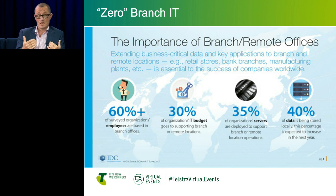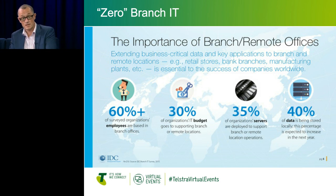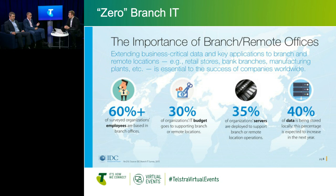And then the other choice might be, okay, I'll put servers and apps out in the branch, because end user performance is a very, very important thing. You don't want the phone ringing all the time. You don't want your end users complaining about the performance of the way the application is delivered. So I put the app locally, so I don't get impacted by latency, distance or bandwidth. But that comes with its own set of problems, and that's really this whole problem around branch data management, as it were. So that's where it kind of begins and ends, and that's what we're going to talk about today.